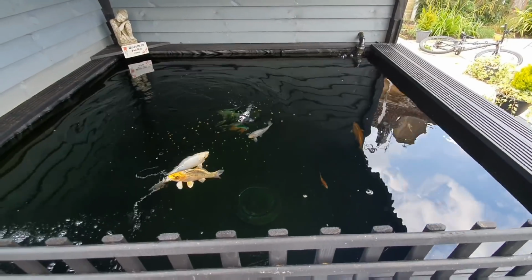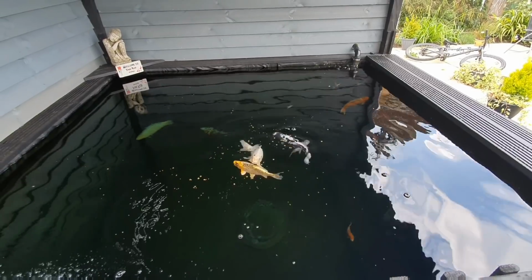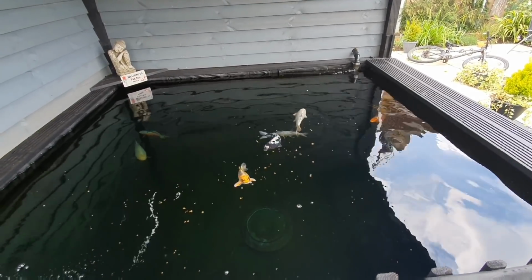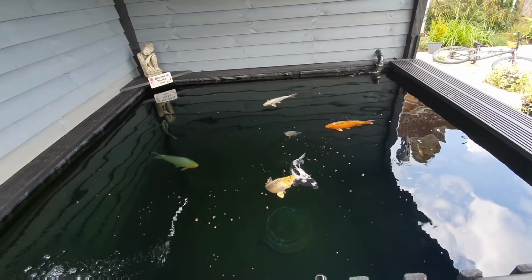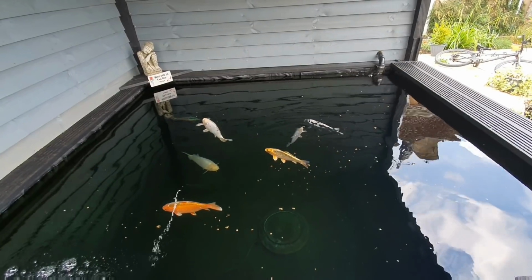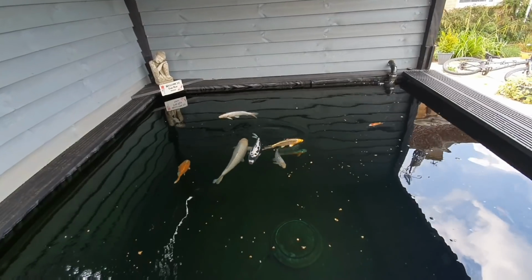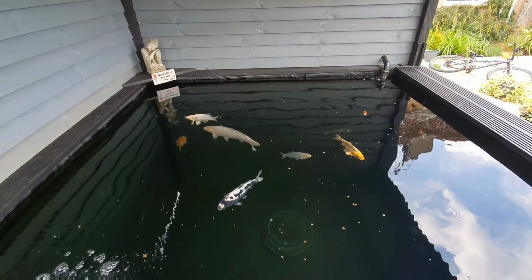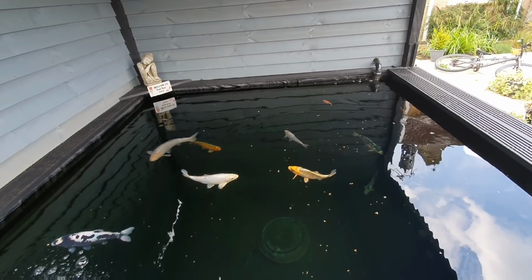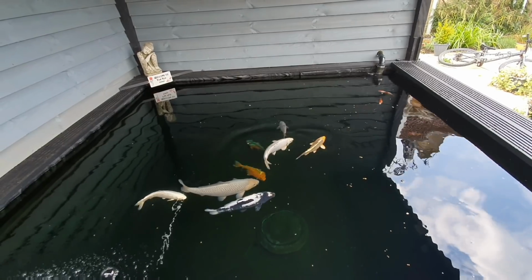Looking at the scrapes, I don't think I'm going to need a secondary dose of malachite. I may do, but to be fair, as Phil at Telford Koi Pond says, every time you put some medication in, it knocks your filters. It doesn't matter what medication it is. I've done quite a bit of research on it over the last few days, and yeah, it does. So I'm going to try and keep it to a minimum.